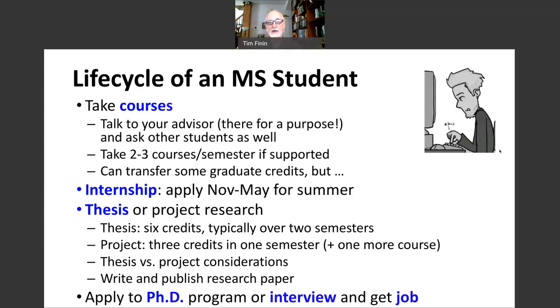So our master's students are required to do either a master's thesis or a master's project. A thesis is 6 credits, equivalent to 2 courses, and a project is usually just 3 credits. So a thesis is done over 2 semesters and a project usually over 1 semester. So there are some considerations. I think ideally it's good to do a master's thesis, but you have to have a good project and something you're enthused about doing. And if you do a master's thesis or even a project, you should think about trying to publish your results as a paper, either in a workshop or a conference, or perhaps a journal, along with whoever was working with you, an advisor and a mentor.